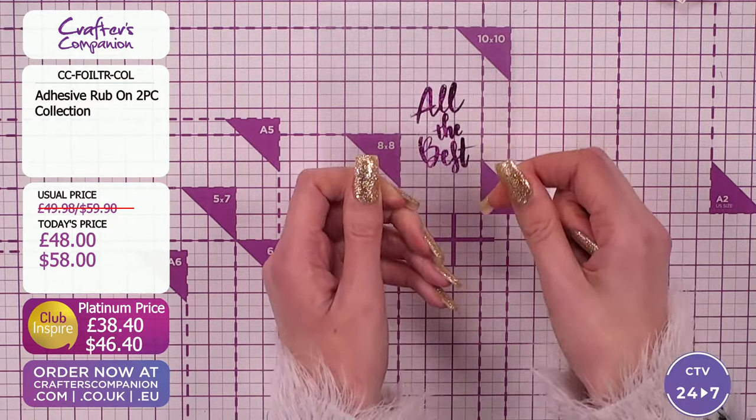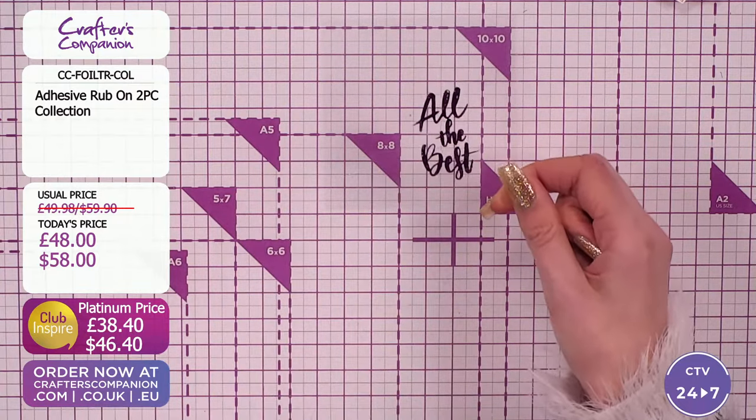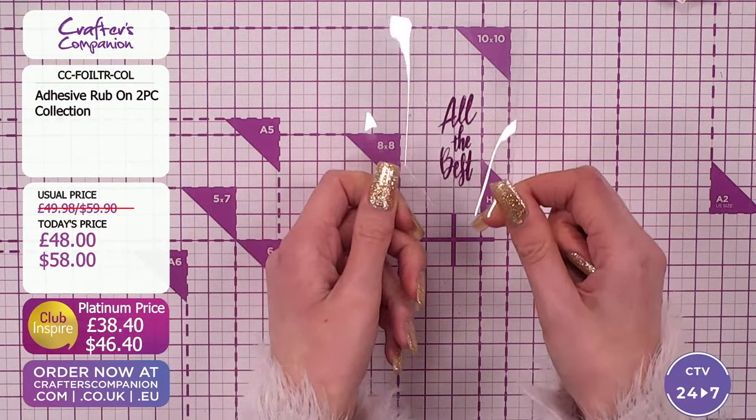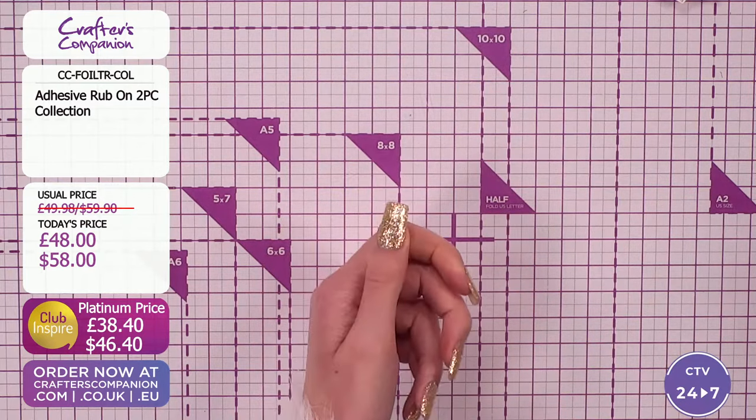Because I know little hands alongside that hot plate, it's not always the best combination. It's one of those where you want to do certain stages, then you'll let the kiddies do other stages. But with this, they can do it start to finish, which is fabulous. So that's our foiled sentiment.